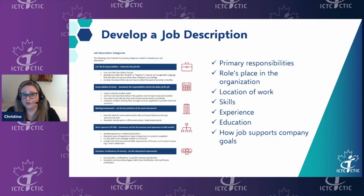Is the level of the role entry level? Are you looking for a student? Are you looking for a new graduate? Are you looking for someone intermediate? Are you looking for senior experience or perhaps leadership experience? And also, where does the work get done? In today's world, we have quite a hybrid of on-site, working in shared offices, and working from home. So take a look at how that will play into the role as well.